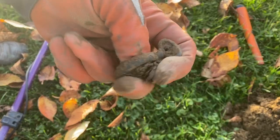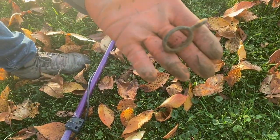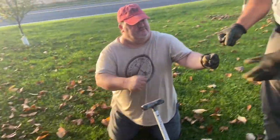Oh, nice rein guide. Or that's a swivel off of. Yeah. Nice, man. Oh, yeah. Look at that chrono bell. That's the stuff we want. All right, fellas. Let's get some more.